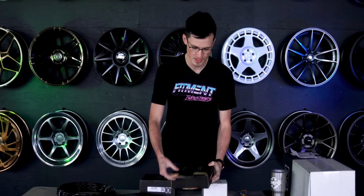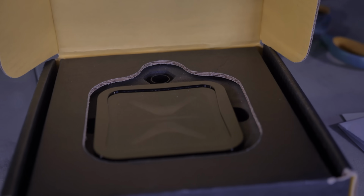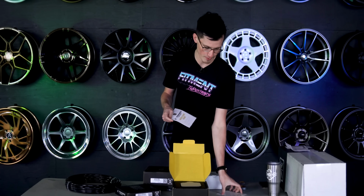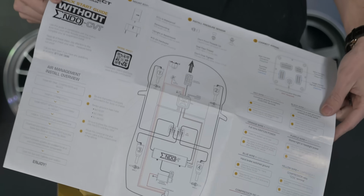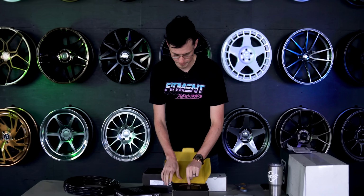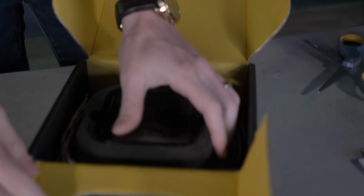So this is the new ECU. And within it, you've got your registration paperwork, you've got some good mounting template stuff. Accuair always does a really good job with their manuals and illustrating a lot of stuff because they try to make air suspension not hard. And then if you actually look, here is the new E-Level ECU, which is very good looking. I don't want to pull it out.